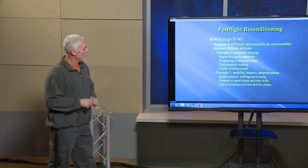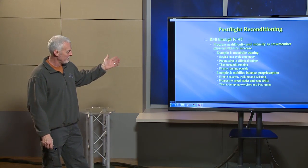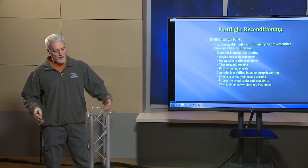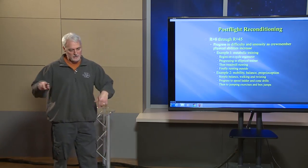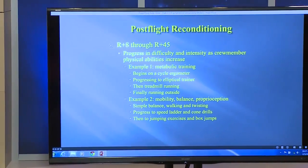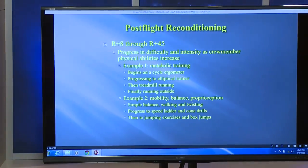Okay. Mobility and balance and proprioception, we just go from very simple things to just standing on one leg and balancing to walking and twisting. We'll move into speed ladders where we're doing agility work, cone drills, running around cones and changes of direction. And then from a jumping, we'll move from very simple things, jumping over little bitty cones, back and forth to jumping on boxes, a couple foot box, all right?